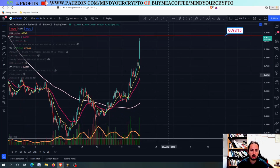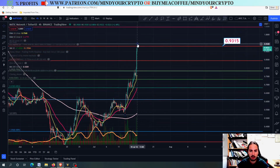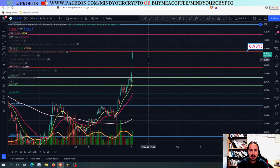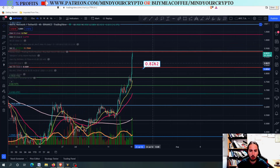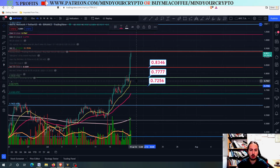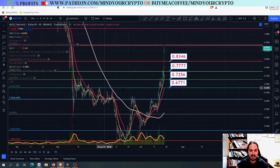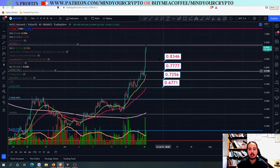Anyway, I'm going to do something right here. I'm going to draw a fib from the bottom to the top to find major support levels for the short term. Okay, right here, there we go. And you can see that we are having one at the 0.83, okay? Secondly, at the 0.77, 0.72, and so on. We have some multiple layers of support level, with the best one being the 0.67. As you can see, the 0.618 Fibonacci retracement line.